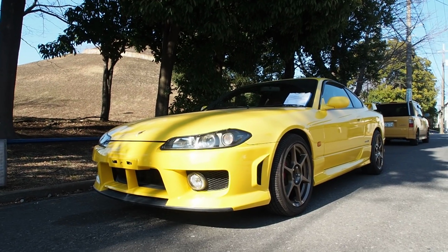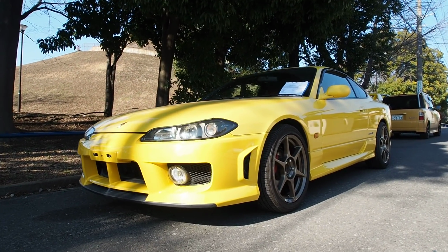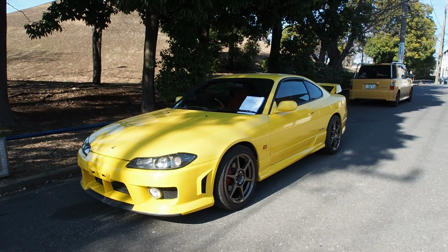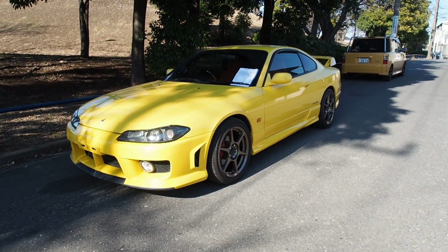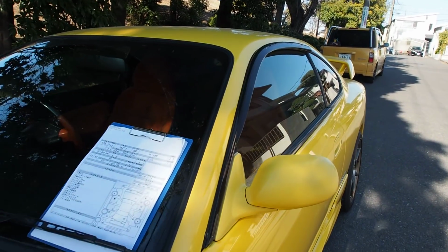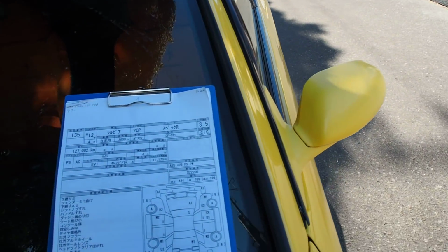S15, probably the epitome of 90s Japanese sports cars. So this did come out in 99, so kind of a 2000s sports car, but the ethos of the Japanese sports cars of the 90s. This was the final version of the Silvia until Nissan gets their act together and makes a new one.